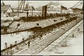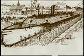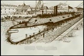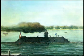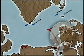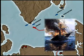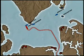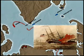Confederate shipbuilders had reconfigured the burned-out hull of the steam frigate Merrimac, turning it into an ironclad vessel rechristened the CSS Virginia. The Virginia set out on the morning of March 8, 1862, under command of Captain Franklin Buchanan. After opening fire on the Union's 41-gun frigate Congress, Buchanan steered a course for the frigate Cumberland, which he rammed and sent to the bottom with 121 men.